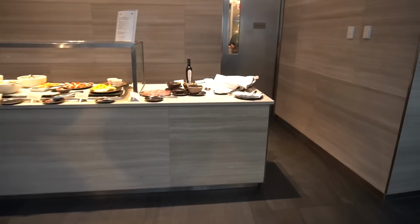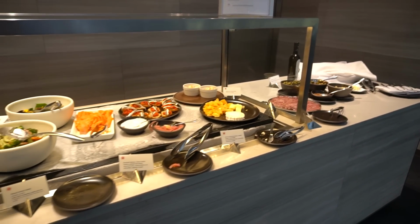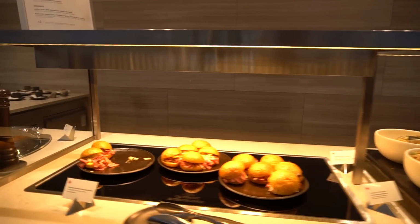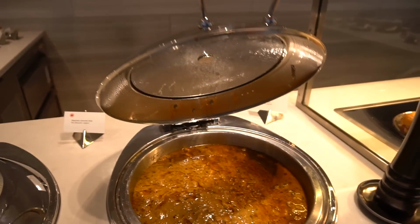Now if that is not enough for you, or let's say you're in a hurry and can't go for the 3-course meal, then you still have a buffet with various food options. Sandwiches, rice, soups, this is the standard lounge food, so to speak.